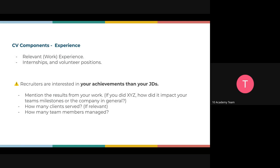Or if it was not supposed to be impacting the company, how did it impact the team you were working in? Basically, how did you define success in your position? Take it simply that way. How were you defining success in your position? And then put there how you define that success in a way that is easy to understand and that shows that you were successful in that job.